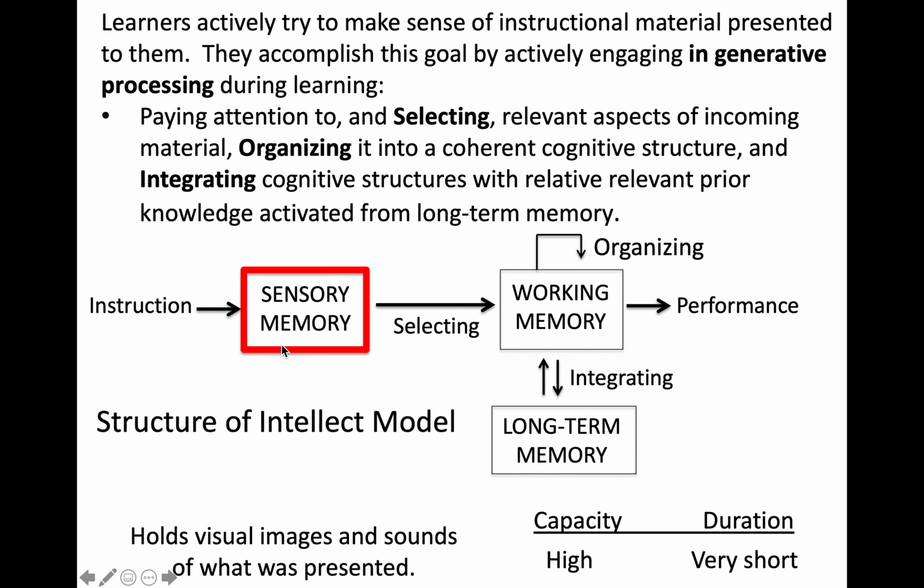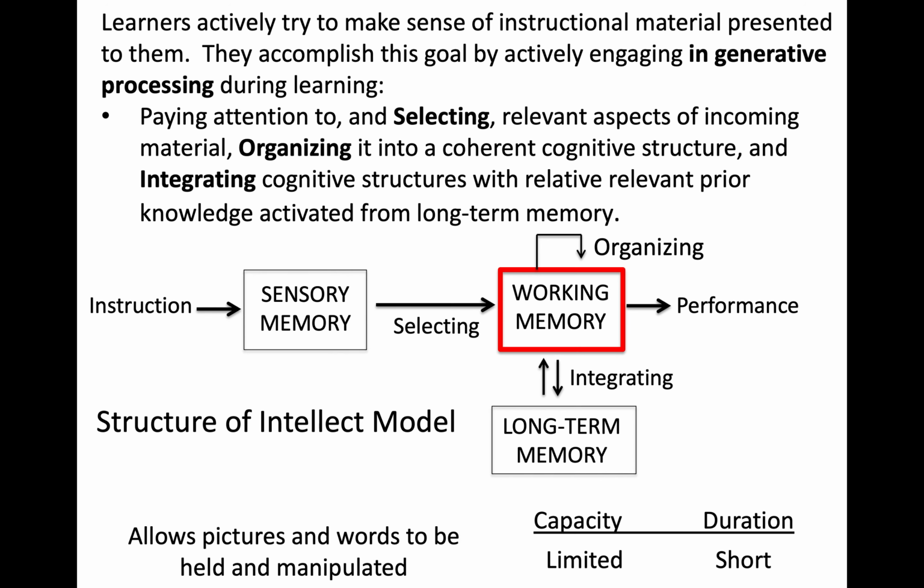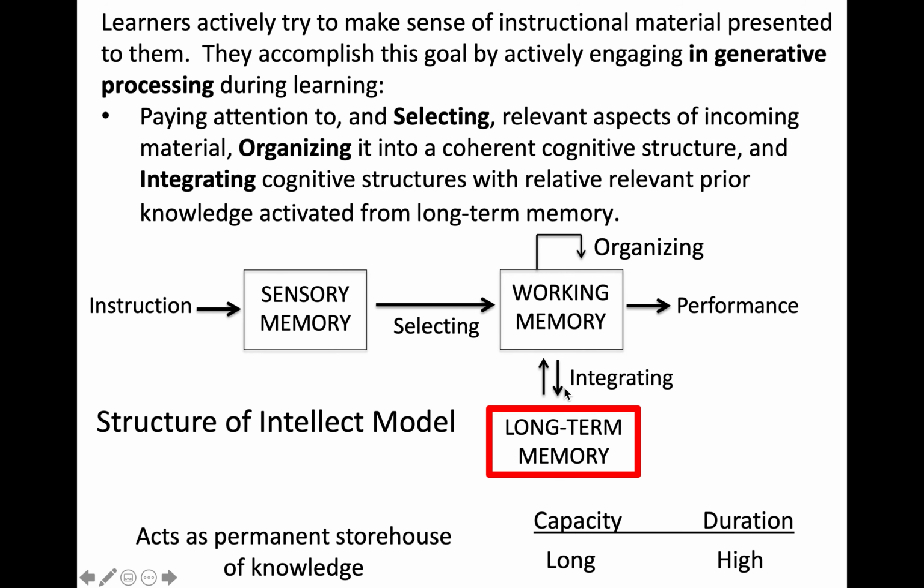Information first reaches our sensory memory. It's not kept there very long. A lot of information can come in, and then a subset of that is selected and makes its way into the working memory. Very short duration here, not much can be held within the working memory. The goal then is to take the important ideas and to store it within our long-term memory. It can stay there a long time. Notice how it would get recalled back to the working memory if we want to then do something with the information.